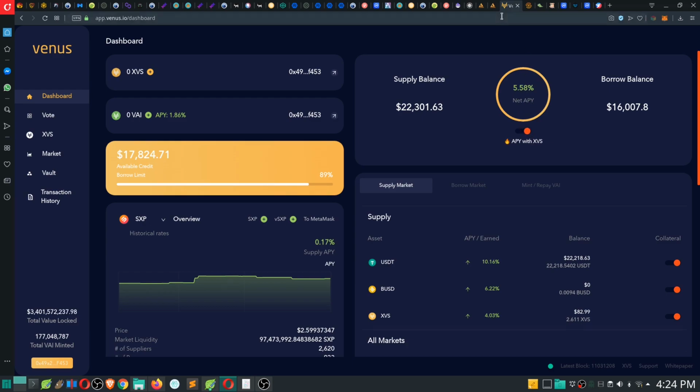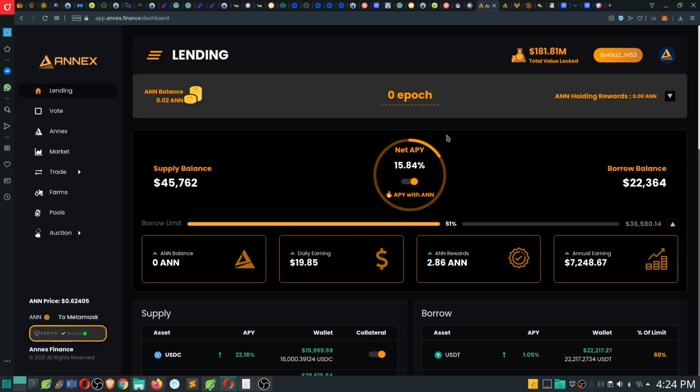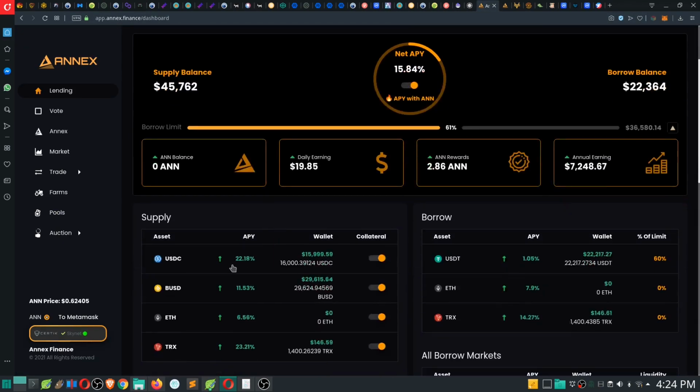Now, what did I do originally? I went over here, and BUSD was actually paying like 17% previously, but again, a lot of stuff doesn't necessarily hold up, because when there's opportunity like that, people will chase it, people put money in, and then suddenly the APY goes down. So I went in here, I posted 29,600 or so dollars, and that was my original supply balance.